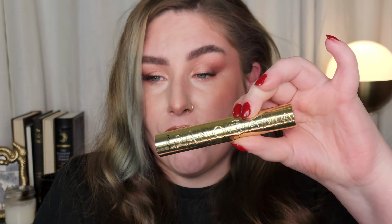The packaging, beautiful, by the way. And yeah, it's good stuff. I like the formula of it. It is a very soft formula, like your lashes don't feel crunchy at all. And you can do this and it doesn't flake or get all over your face. It's a mascara that you can go in after the fact with a lash curler once it's dried, and it doesn't get all sticky weird, doesn't rip your lashes out.